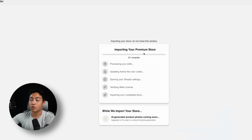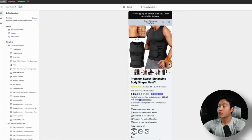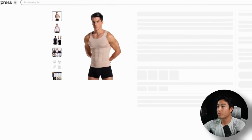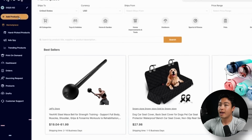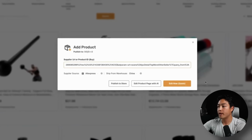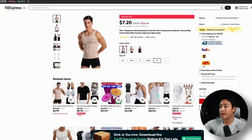So if I just go launch store, you can see this is now the product page that we can still edit to our liking. So let's just say you also wanted to add another product. I don't know, this unit right here. All you have to do is take that listing link, go into AutoDS, add products, add single product, and then copy and paste. You could publish it straight to the store. And as you can see, that product has been populated here from that AliExpress listing.